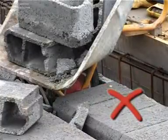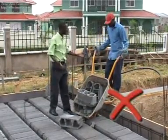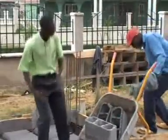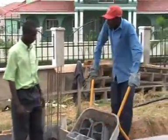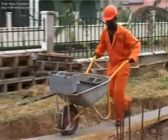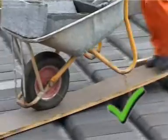Hey! Don't do this. Pushing a loaded wheelbarrow directly over blocks is extremely dangerous. Okay, do it like this. Make sure planks are placed on the pre-stressed ribs and blocks before pushing heavy loads across the slab.